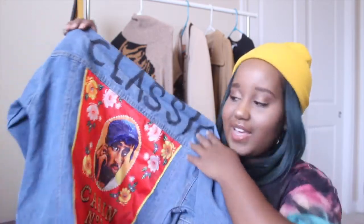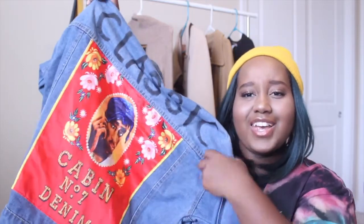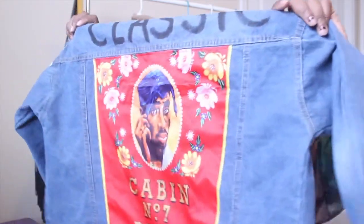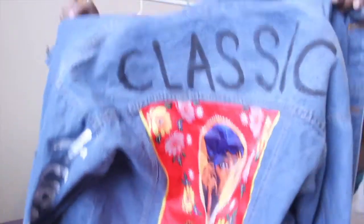I like that it has this picture of Tupac and this floral design, old school Western font on the back side. I thought it was pretty creative. It's funny because when I wore it to Afropunk, a number of people thought I actually made the jacket, which I was pretty flattered by, but I was like, no, I didn't make it, I bought it. So yeah, this is the jacket that I wore to Afropunk.